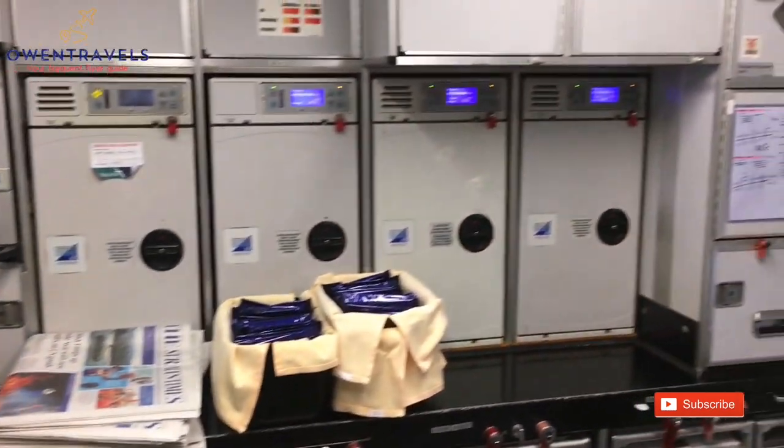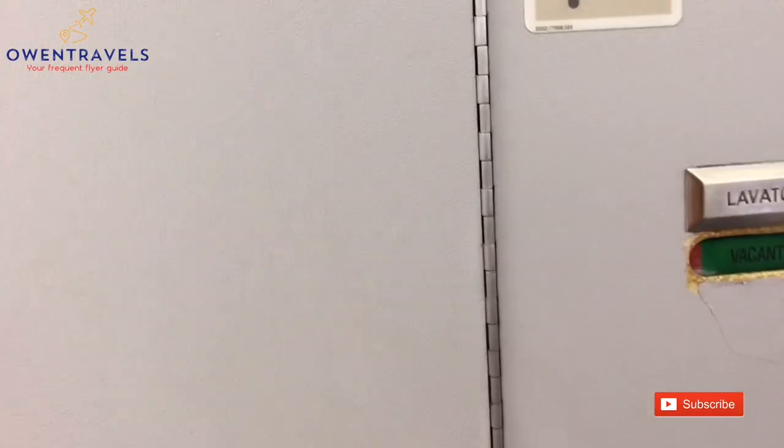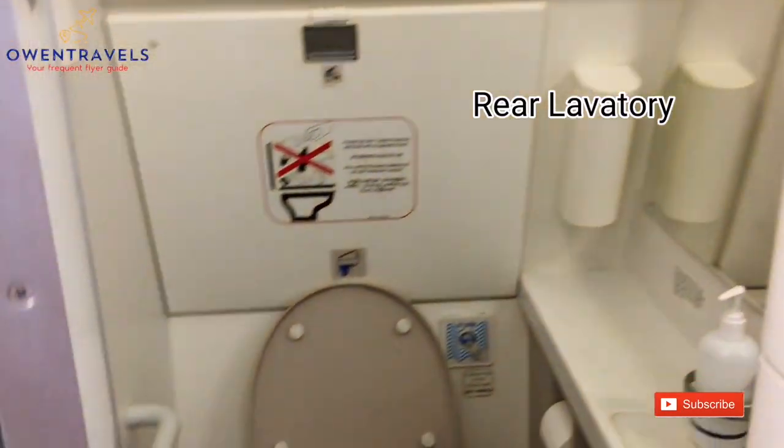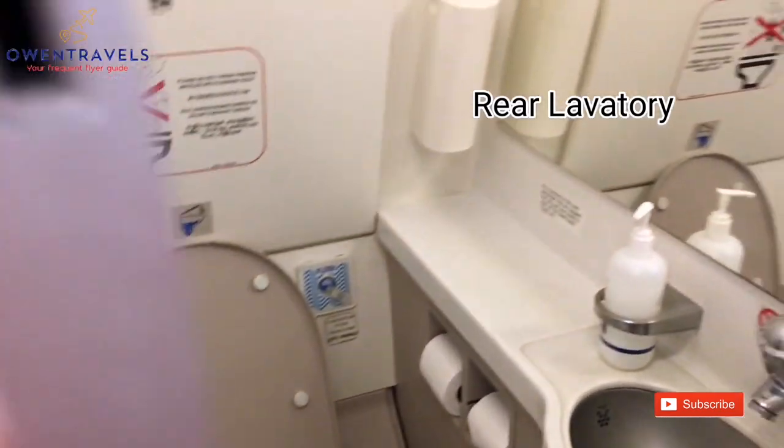Thanks to Mitch for these wonderful shots he shared with me. Here's a sneak peek of the rear galley and also the lavatory as well. And also here's the view of the rear economy section.